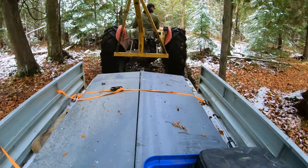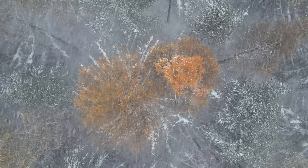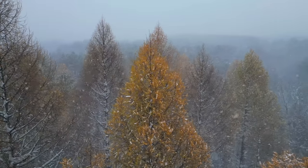Most of the trip home was cold, but clear. It wasn't until the last leg that it started to squall. However, I made it back safe and sound before the snow became too deep to travel in.